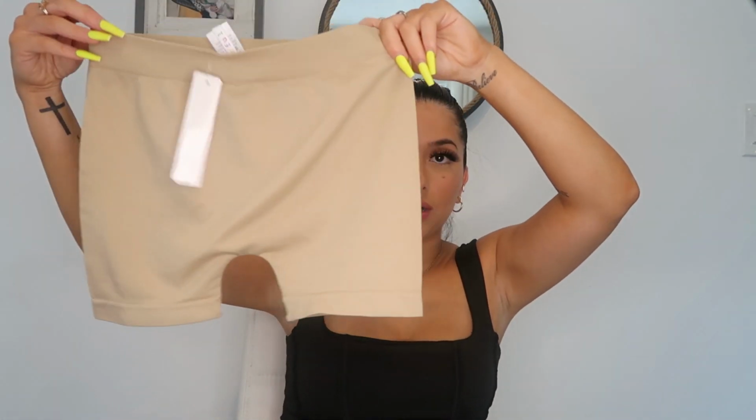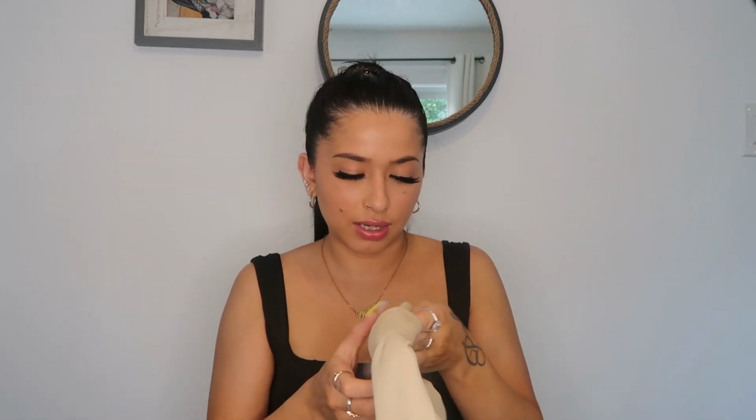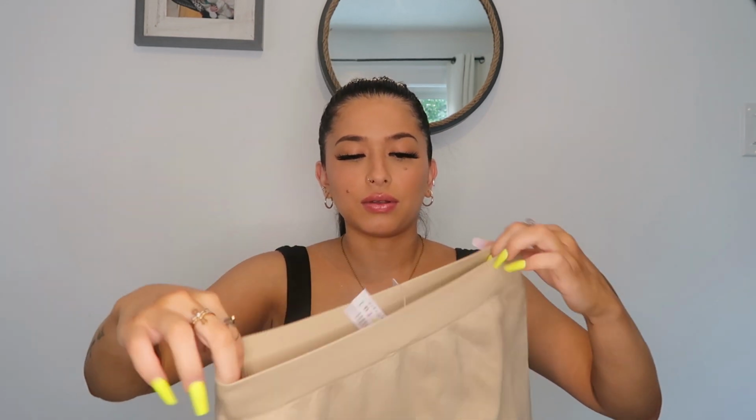Next, I got three of the same shorts, but just different colors. Oh yeah, these don't come with the names on them, so let me find them. Okay, so they're these shorts. This one is called On the Daily Seamless Layering Boy Short, size nude. And I got this in a size, what size did I get this in? I think it's just a small medium. I think it comes in like that. It doesn't even say the size on the sticker.